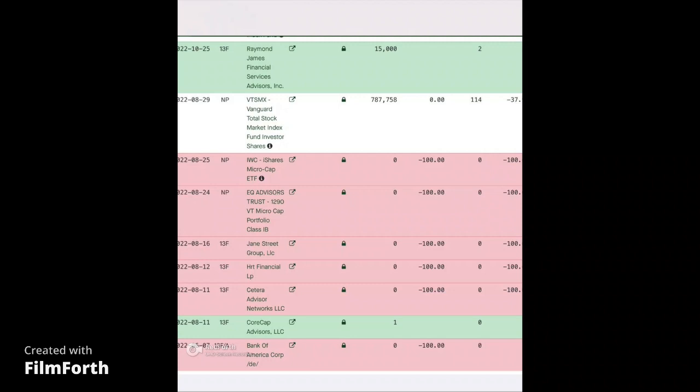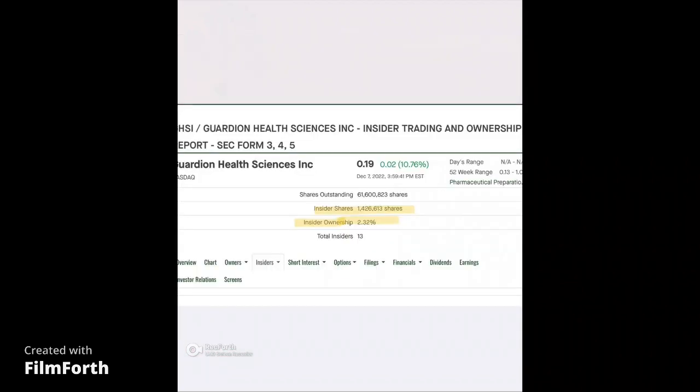And guys, if they were short this, they should have sold a long time ago, because for 9 months their money was sitting in there basically channeling. So they couldn't have made too much during that time unless they were lending out their shares to other shorts and making money off the interest, which is most likely what they were doing.